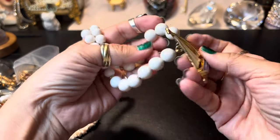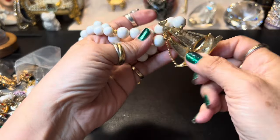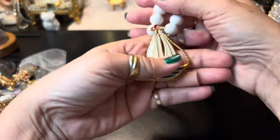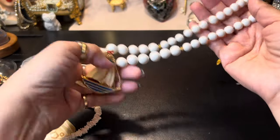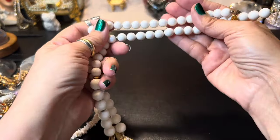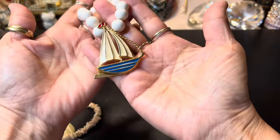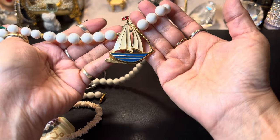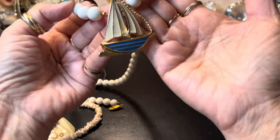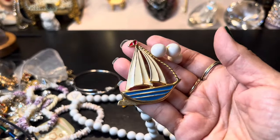This is a gorgeous sailboat. Really pretty. I wish it was a brooch. Isn't that crazy? Sometimes we wish they were brooches, sometimes I wish they were pendants. But it's a nice piece. It's definitely a vintage piece. It's so cute. It's very different for it to actually be a pendant, though. It's kind of predictable that it would be a brooch. That is just beautiful.